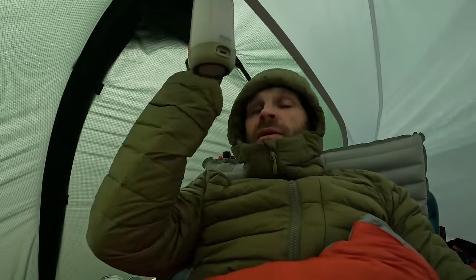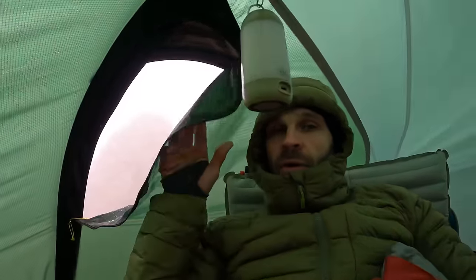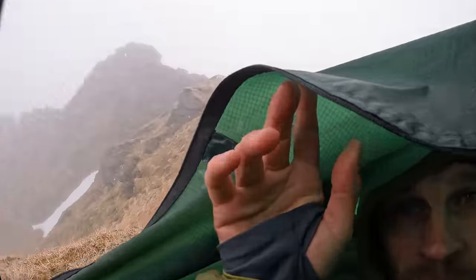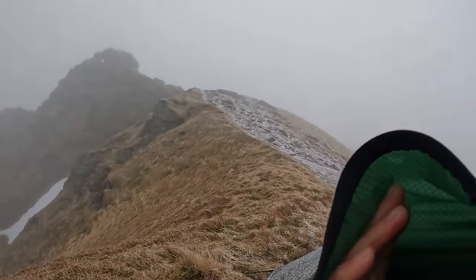Well, I've got to say, it is cold, really chilly. Let's have a quick look outside. It's been snowing a bit, but let's have a look out there. Yep, it's pretty white.